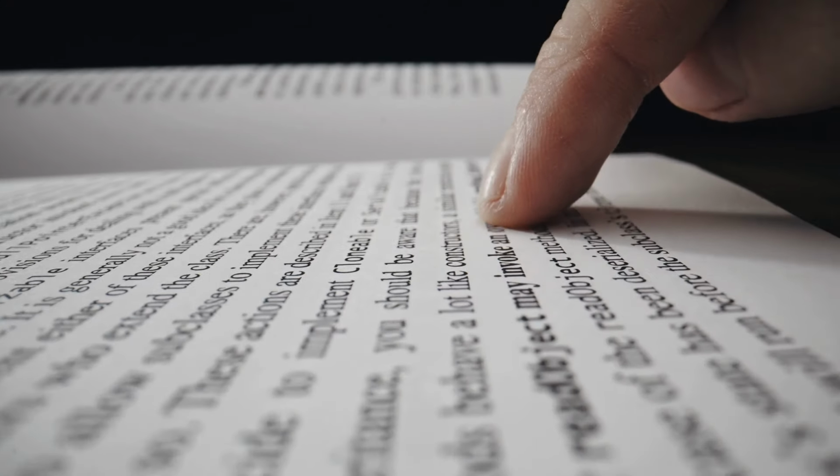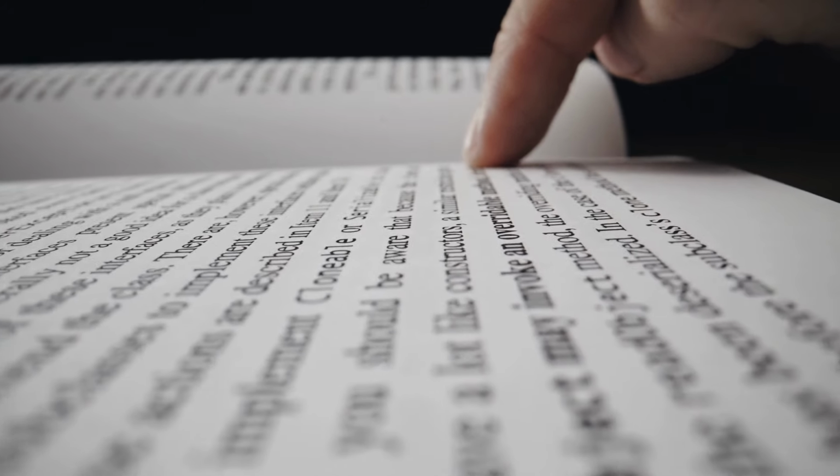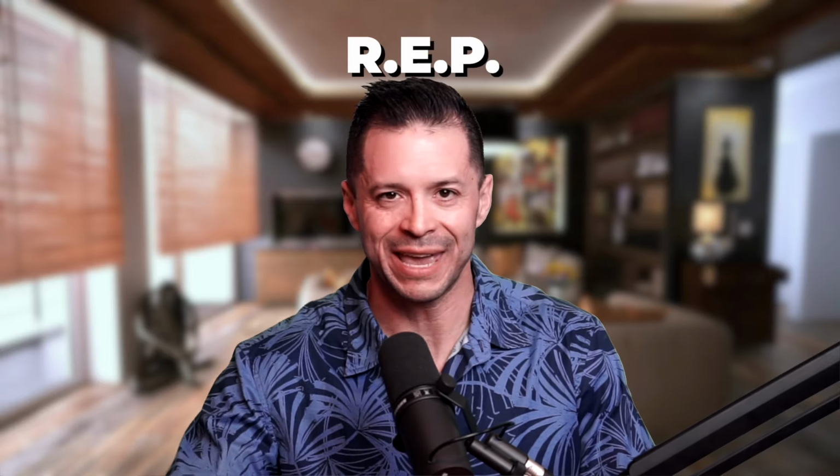And oftentimes, it's a recital that isn't really effective, because who wants to listen to an hour-long speech of someone just reading a script like this? I'll answer that for you. No one. In order to be effective when you are reading from a teleprompter or a script, you need to implement REP, R-E-P. Let's break down what each letter means.